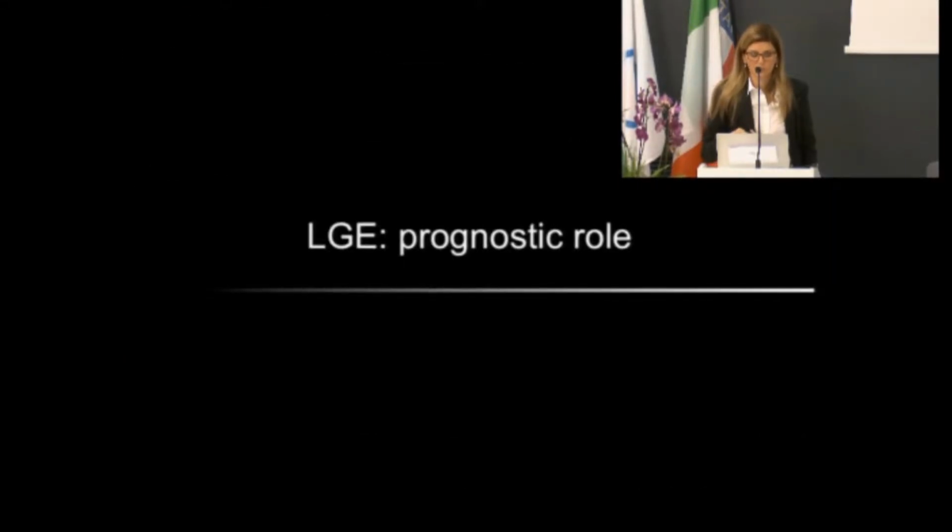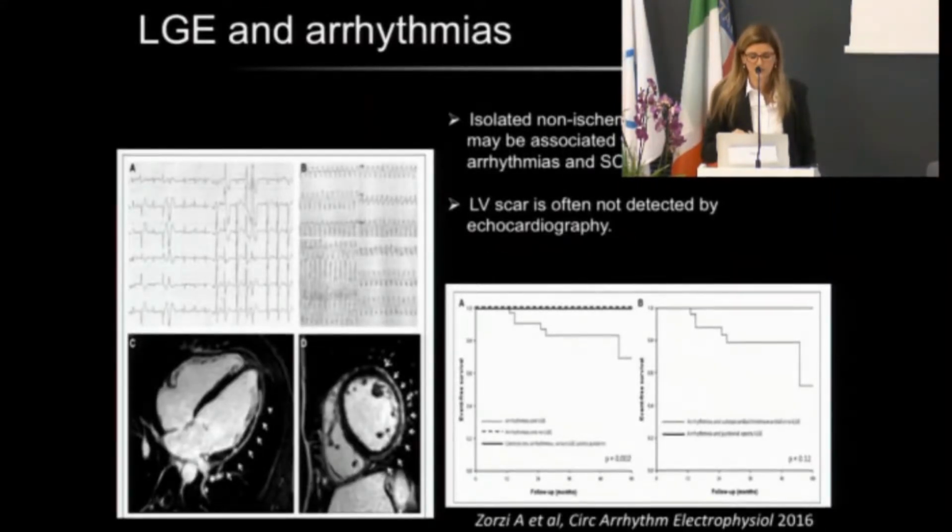This is a prognostic role. I'm going to show you this study from the Padua group, from Dr. Zorzi. This is a study done of athletes presented with ventricular tachycardia, and they found a proportion of them that had this non-ischemic, because it's mainly subendocardial, late enhancement, and this was associated with arrhythmias and sudden cardiac death. And this scar is not seen, echo is not able to see this scar.